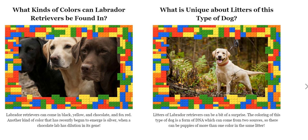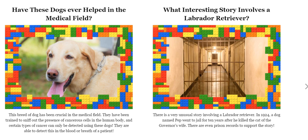Labrador Retrievers can come in black, yellow, chocolate, and fox red. Another color that's recently begun to emerge is silver, when a chocolate lab has a dilution in its gene. Litters of Labrador Retrievers can be a bit of a surprise. The coloring of this type of dog is a form of DNA which can come from two sources, so there can be puppies of more than one color in the same litter.